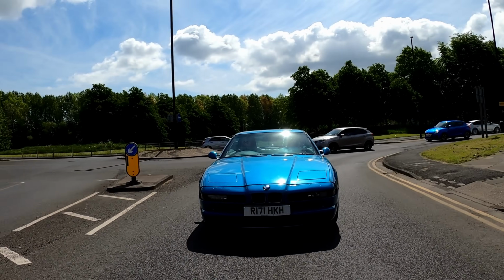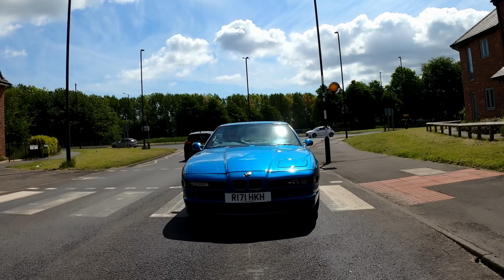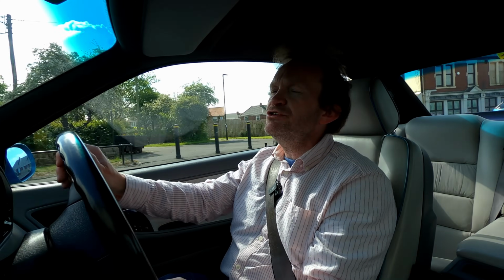The ride is actually not too bad. It's firm, but it's not crashy. What you're not getting any sense of here is that this is a sports car, a performance machine. This is a car to get in and do a pan-European continent drive, and it would do that with ease.